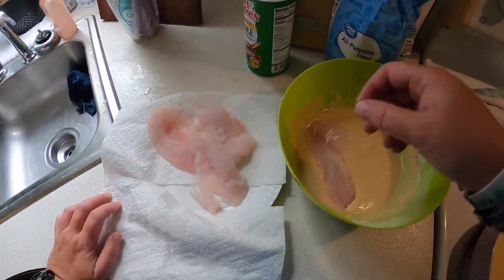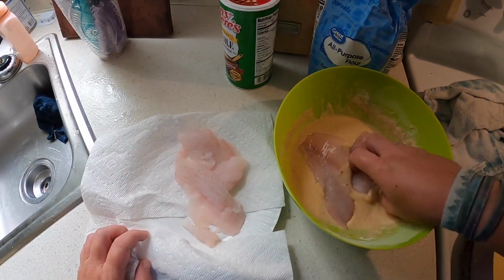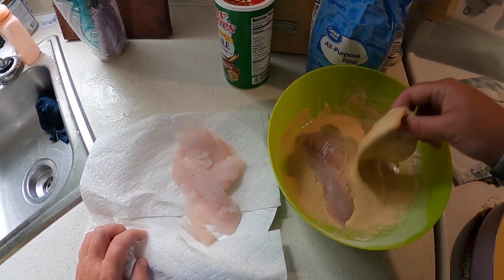All right, let's get our fish. This batter is thick. It's gonna be some thick batter. Look at that stuff.